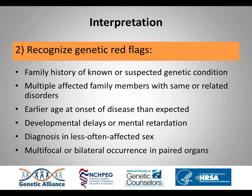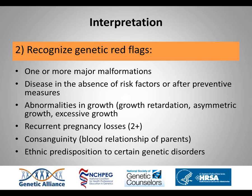Intellectual disability, or what we used to refer to as developmental delay or mental retardation, is a red flag for genetic disease. If there's a diagnosis in a less often affected sex, that can be a red flag. Again, I'll use breast cancer as an example. Men can develop breast cancer. It's not common, but they can. And if a man develops breast cancer, then that's a red flag that perhaps there's something more strongly genetic going on in a family. Also, if you have multiple diagnoses or bilateral diagnoses in paired organs, like bilateral breast cancer or bilateral kidney cysts, those are red flags.